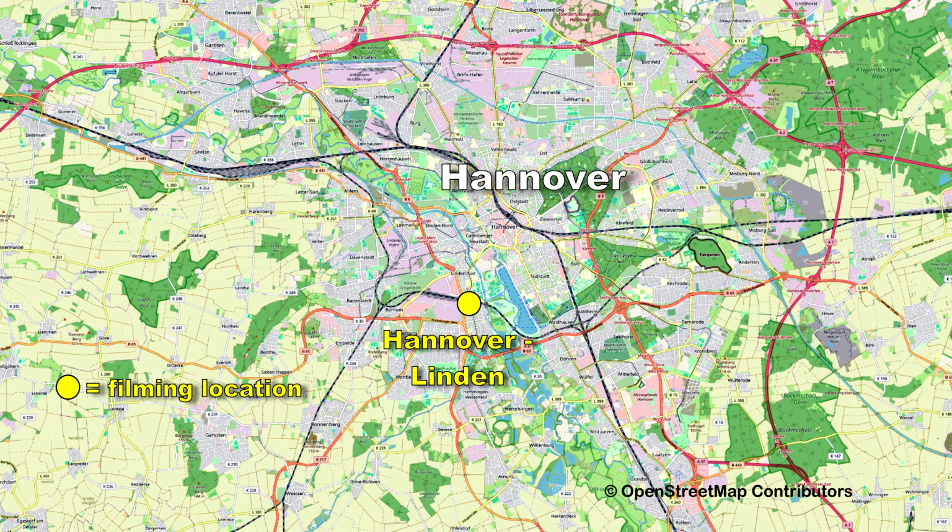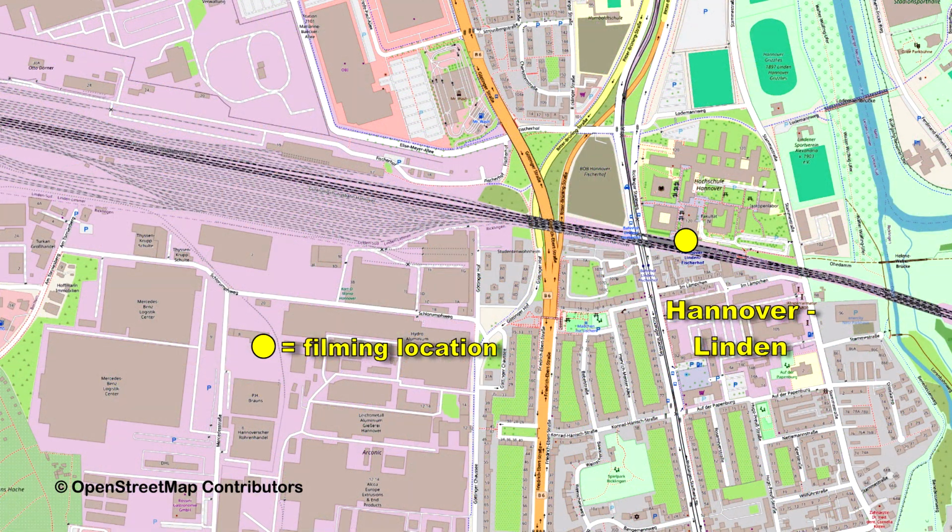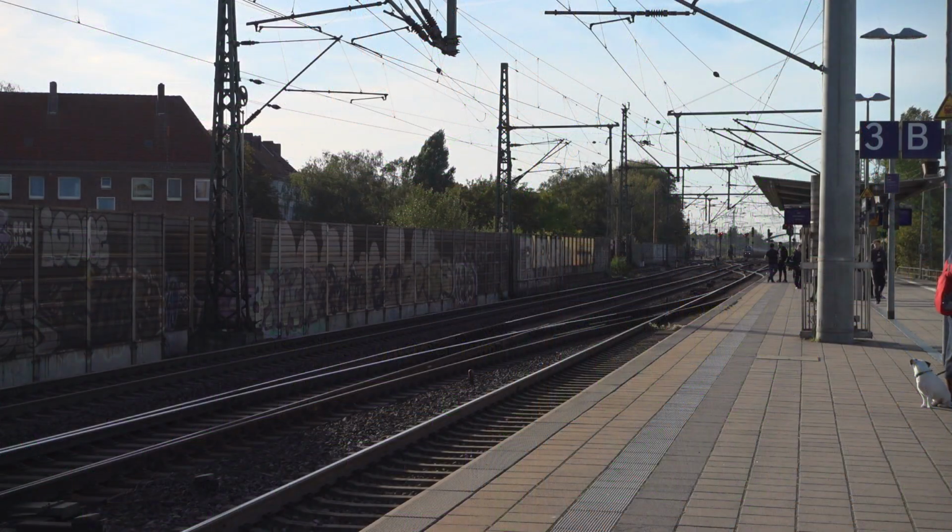In this section, we head for Linden Station, situated in the city's southern suburbs, just a short train ride from the main Hauptbahnhof. If we were to make any criticism of Linden Station, it is that the platforms are on the northern side of the main freight tracks. This makes it a little frustrating for photography, as trains are nearly always in shadow if the sun is shining.